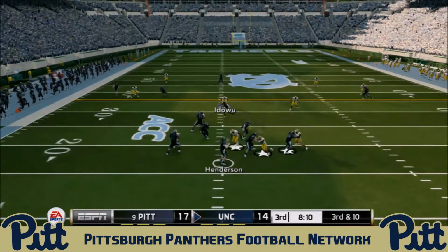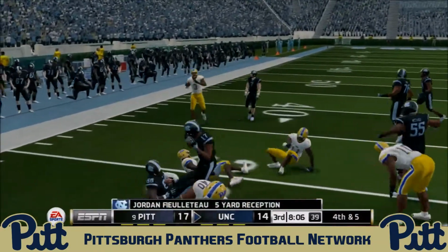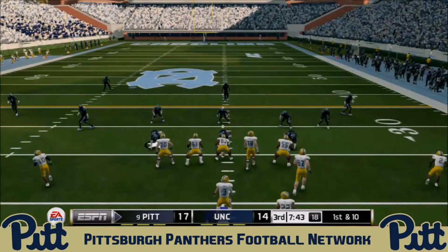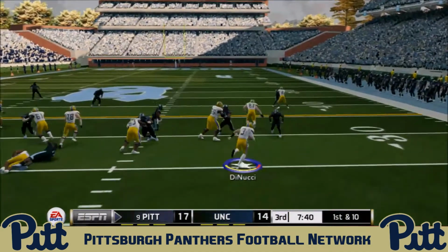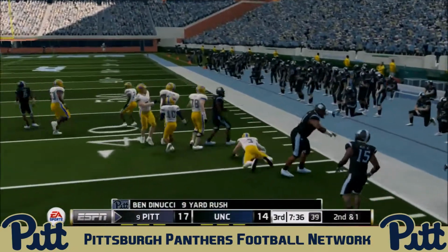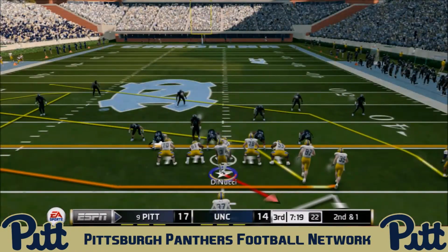Henderson looking to avenge his second mistake that's led to a turnover. He does find his receiver, Jordan Feoto, and that's a 5-yard grab. 4th and 5, and North Carolina will be forced to punt the ball away. DiNucci now 1st and 10. He's got Darren Hall here in the shotgun as a sidecar to his right. He's going to run a little bit of read option. DiNucci's going to break it outside, picks up about 9 yards, fights his way off of 2 or 3 tacklers, and gets forward, setting up a 2nd and 1.